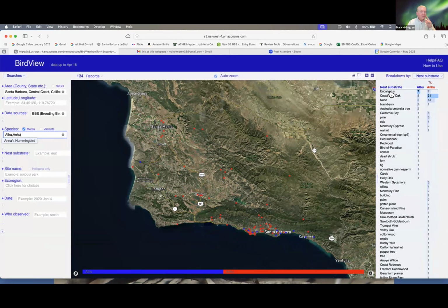On the right side of the screen, we get two columns that show both sets of data. So we did Allen's hummingbird, comma, Anna's hummingbird, and here it shows up on the right side if we wanted to look at the nest substrates. So we've got lots of records of Anna's and Allen's hummingbird. Let's look at how many.